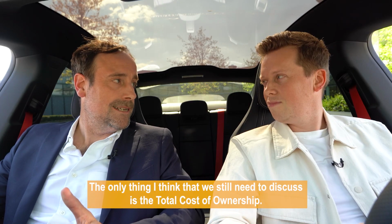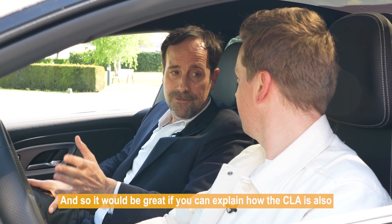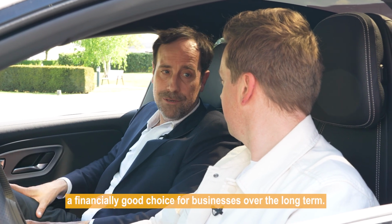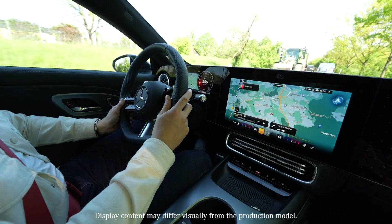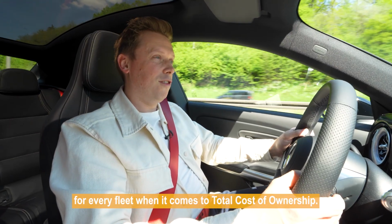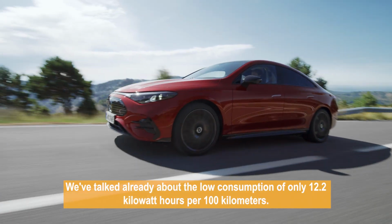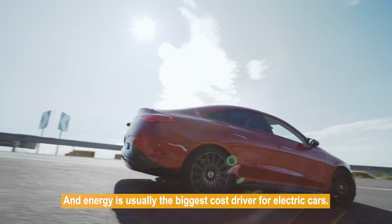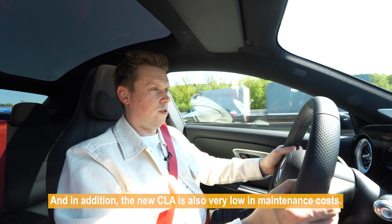The only thing I think that we still need to discuss is the total cost of ownership, and so it would be great if you can explain how the CLA is also a financially good choice for businesses over the long term. I'm very proud to say that the new CLA is a good choice for every fleet when it comes to total cost of ownership. We've talked already about the low consumption of only 12.2 kilowatt hours per 100 kilometers. And energy is usually the biggest cost driver for electric cars. And in addition, the new CLA is also very low in maintenance costs.